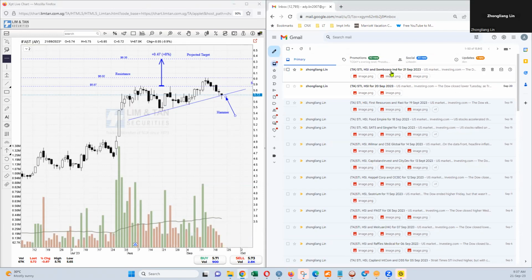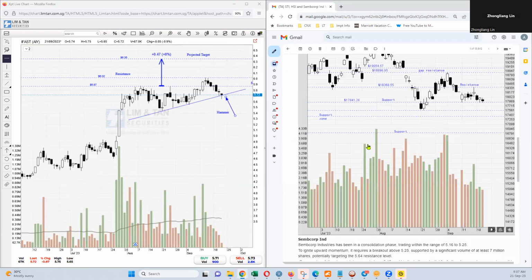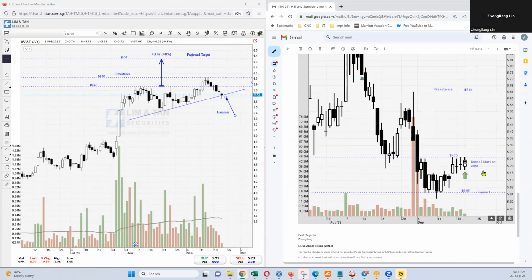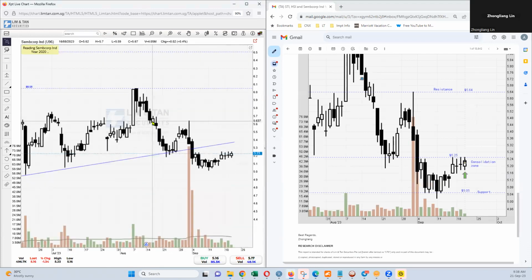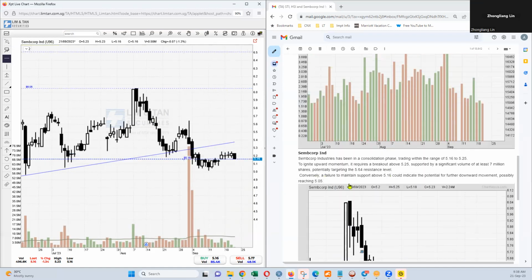Next will be Sept Industry today. As I noted, it is consolidating within the range of 516 to 525. We are looking at Sept Industry currently failing to rebound or break out because the US market hasn't been well. After Powell's speech, the US market sold off, and currently the counter is back to test the 516 level. If it fails to maintain support above 516, that could indicate potential for further downward movement, possibly reaching 505. So watch out, if it breaks below 516, then it may go to 505 support. These are some of the key levels that you should watch out for.